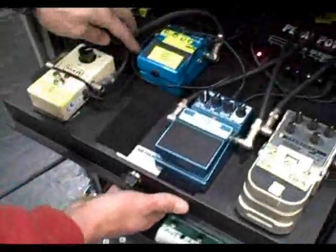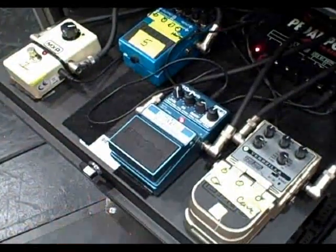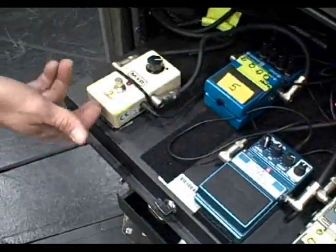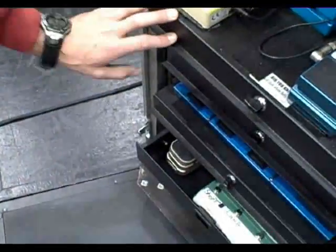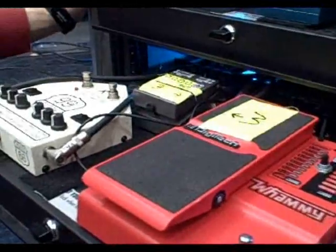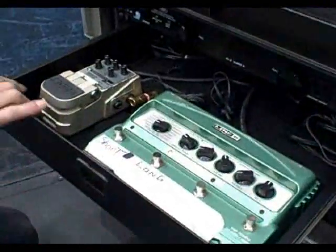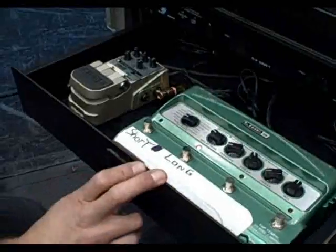And what do we have here? Well, we got a Digiverb, a Verbzilla. This is a harmonizer, or super shifter, I should say. This is just an overdrive MXR for more boost and gain. We've got more whammies, Verb, another Route 66, some Line 6s, Verbzilla, the green Line 6, it's pretty cool.